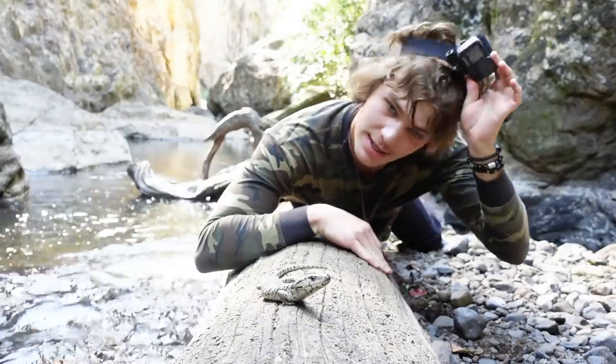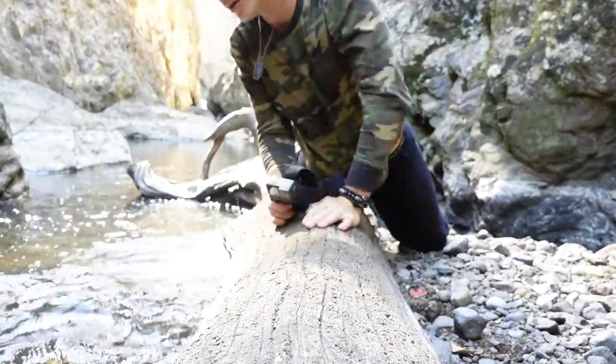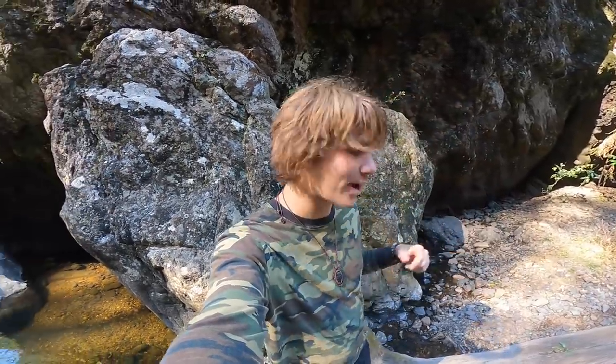I tried so hard to sneak up on him then, but he was just too quick. I think he's got washed down the river. Where'd you go, mate? So we'll head down that way and see if we can see him or if we can find any other animals.